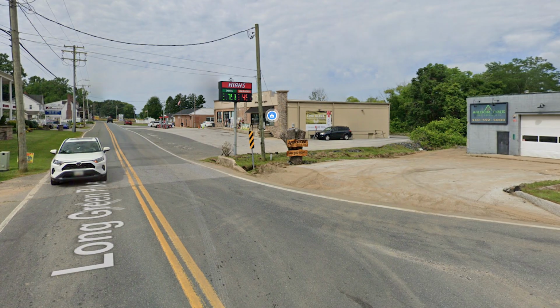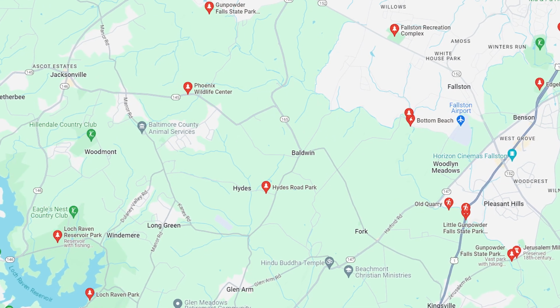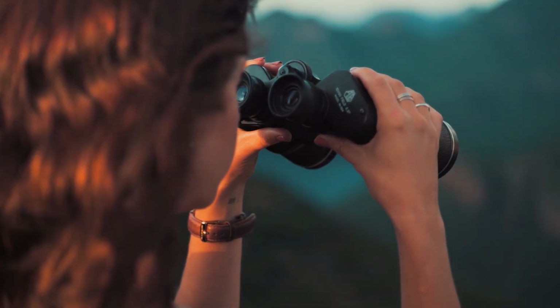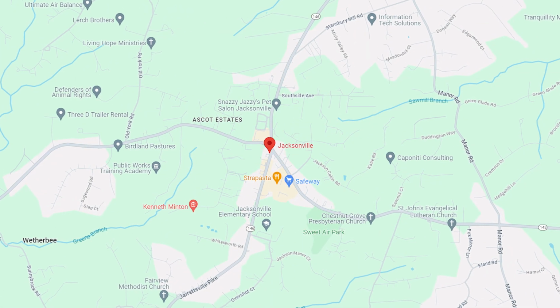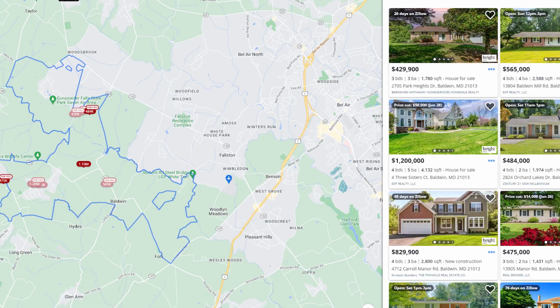While Baldwin is predominantly rural, residents have access to several local amenities and attractions. Nearby parks and nature reserves offer opportunities for outdoor recreation like hiking, horseback riding, and even bird watching. The community is also within a short drive of shopping centers, restaurants, and services in neighboring towns such as Falston, Jacksonville, and Towson, and maybe an area you've heard of or come across called Four Corners. The houses are varied in style and price point, so let's check out a few options together.